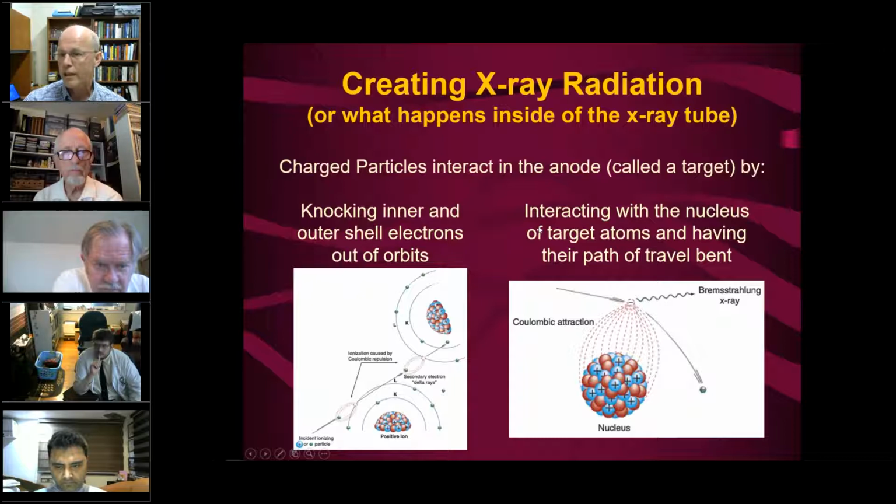What happens in that target now, in that anode? Those charged particles, those electrons, they hit the surface and they're going to interact with the material that makes up that target. They're going to do one of two things. The electrons are going to knock electrons out of orbits on some of the atoms, or the electrons, having a negative charge, are going to interact with this big positive ball of the nucleus. So there's going to be some sort of attraction, and their path of travel will change. As the path changes, they have to give off energy, and that becomes what we call Bremsstrahlung radiation.